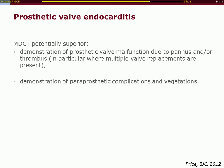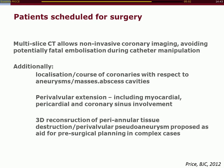In terms of specifics, if one has prosthetic valve endocarditis, MDCT is potentially superior, in particular if there's demonstration of valve malfunction, pannus and or thrombus, particularly if you have multiple valve replacements. So if you have an aortic and a mitral valve replacement, it can be particularly challenging to image the aortic valve. It's extremely good at demonstration of paraprosthetic complications and vegetations.